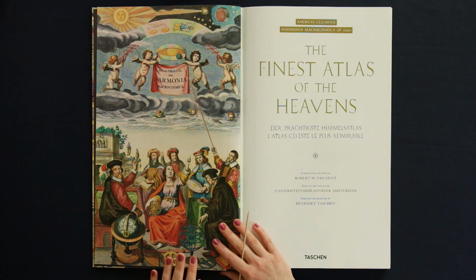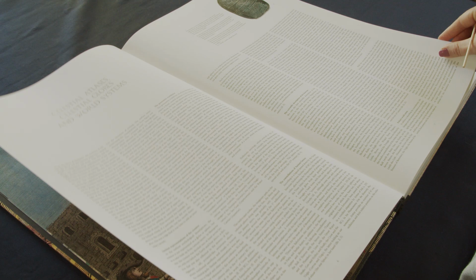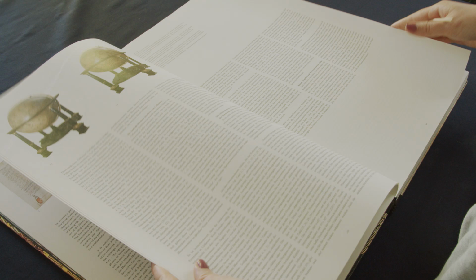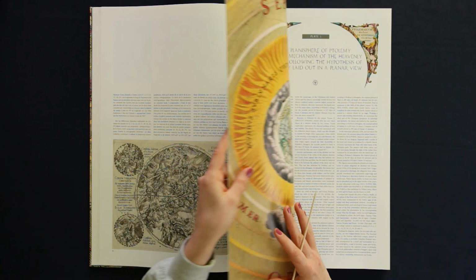So, it's a really, really beautiful book with 29 copper plates. And I really like this edition too. It's in English, German, and French, so I can practice a little bit. And I don't think we'll have time to look at all the different plates, but I'd like to have a look at the first few with you because I think they're really interesting. So we'll start with plate one.